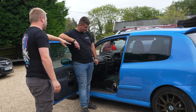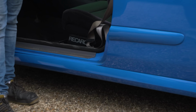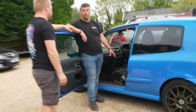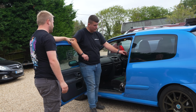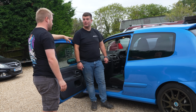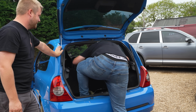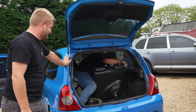What are these out of though? Because this isn't from this car. I think these ones are out of an Evo. A Mitsubishi Evo. Either that or a Honda Accord. But they're not Renault ones, and I know that because there's usually a lever here that enables you to fold it forward and get in the back, which this one doesn't have. How'd you get in the back then? Come on lads, let's go.